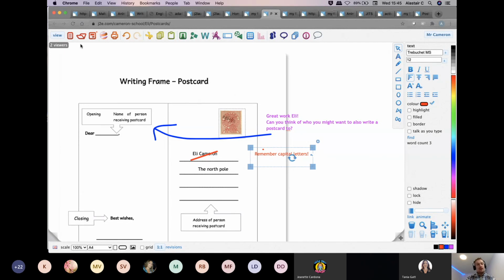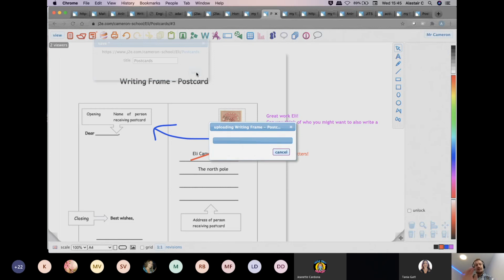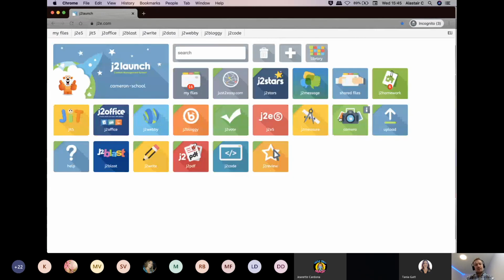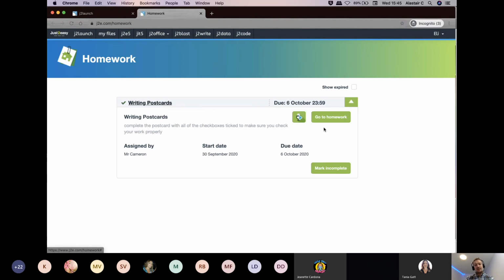Because remember, if you save it like that, it's going to save it in Eli's work. It's not saving it in the master document, it is saving it in Eli's work. Okay, so when Eli opens up that document himself, let's go to J2E, log on as Eli, and he'll see that writing postcards activity.